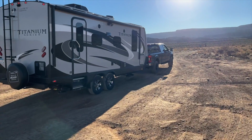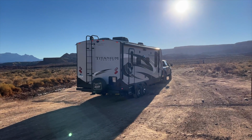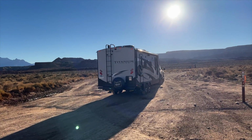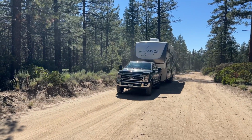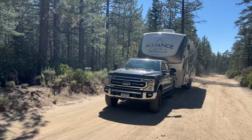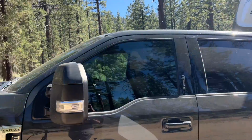The last dimension we're going to talk about is the weight. Now, our travel trailer was a heavier travel trailer for how small it was. It was around 10,000 pounds. And we grew about 60% to 16,000 pounds in the fifth wheel. So that is such a big difference. It didn't feel like it at first.